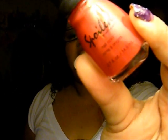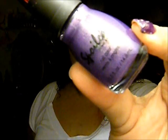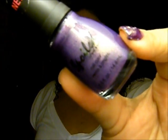Okay, now the other 2 colors that I got are not glittery. This one's called Club Rat, which is like a hot pink. Not too hot, not on the fluorescent side, because I really don't do fluorescence too much. But this is a really pretty spring color. Okay, and then I also got this one in. This is called Mermaid's Reel. And this is like a purple with a little bit of gold undertone to it.